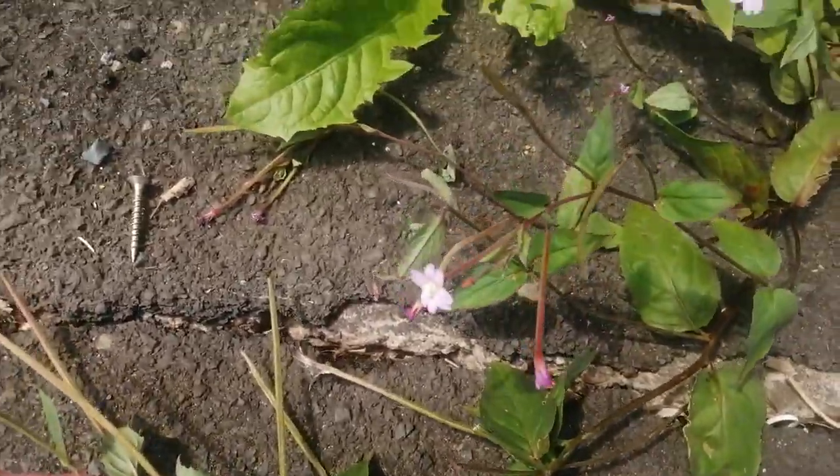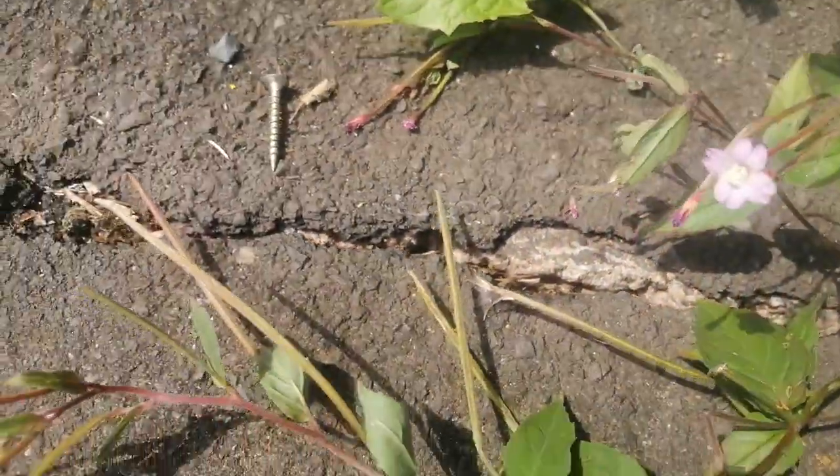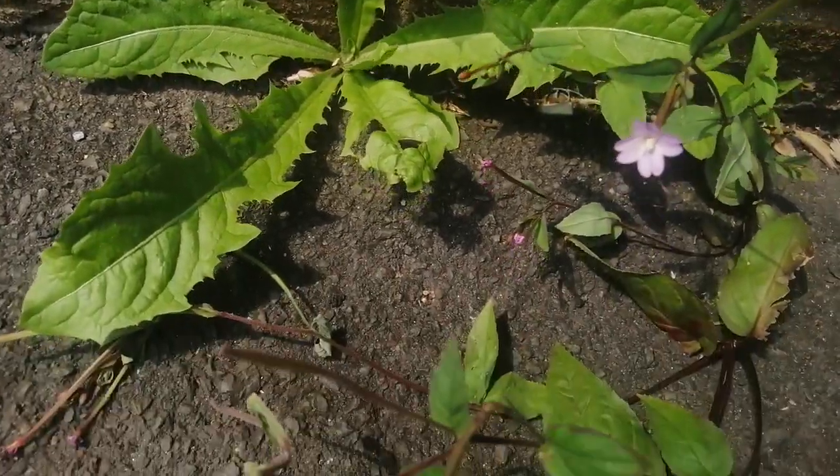Another plant, classic plant of broad-leaved Willowherb. Not so many leaves on the stem, the plant a bit straggly. Broad-leaved Willowherb.